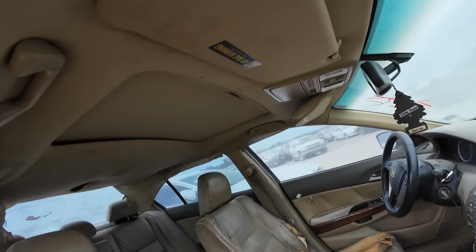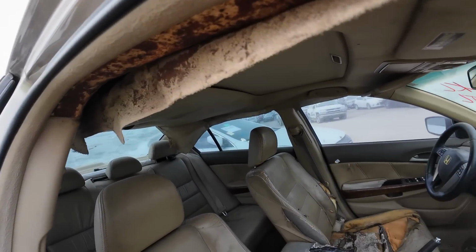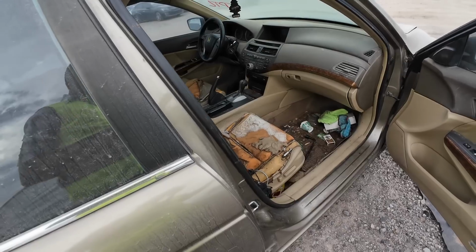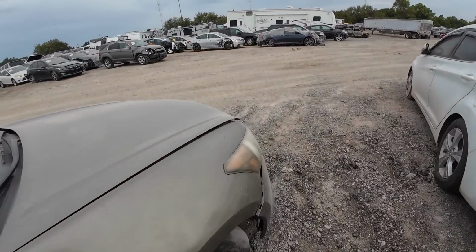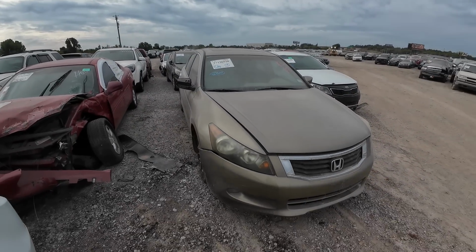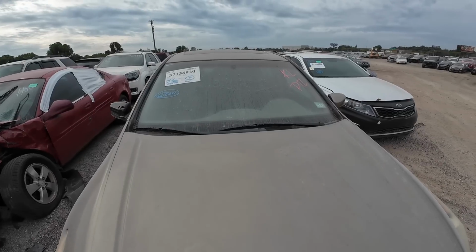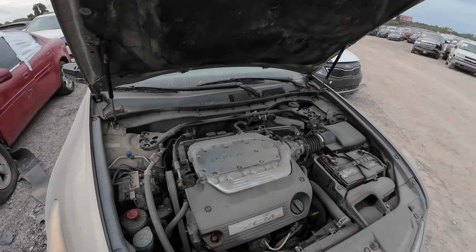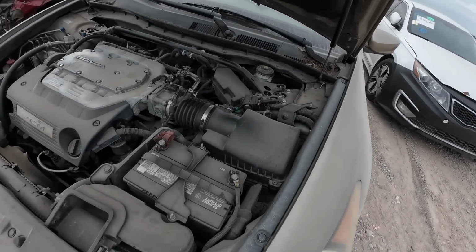The headliner is falling off and coming down everywhere. Like, the seats look melted. Okay, I'm just at a loss. The car looks so good on the outside. I looked at this and I was like, how is this a pedal car? Hondas are good cars, you know, they generally go for some decent money. This has been sitting a long time. Yeah, it's been sitting a long time.